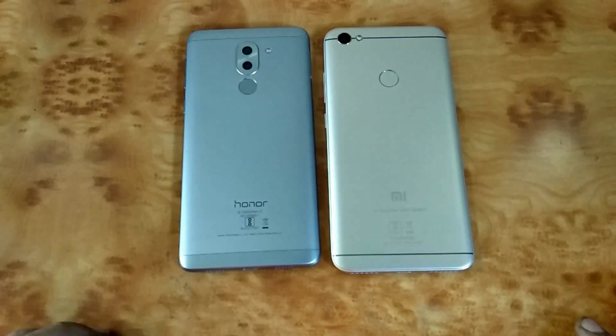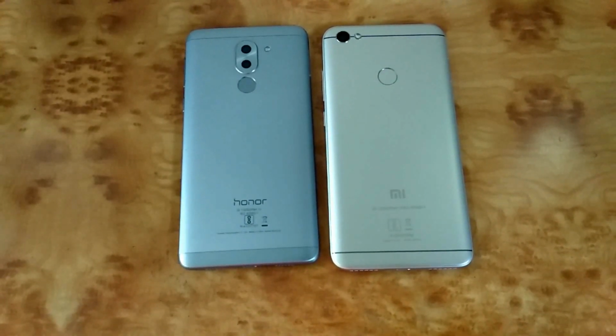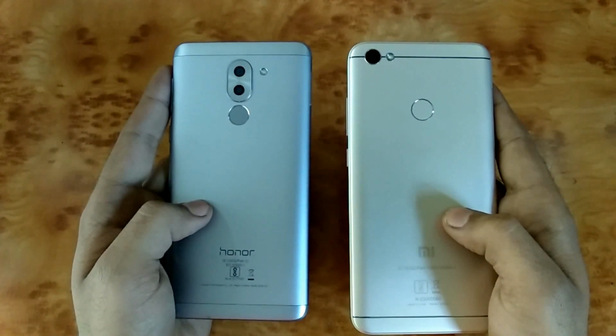Hi guys, what's up? So today I'm going to be doing a speed test comparison between Honor 6X and Y1, the newly launched phone from Xiaomi. And it's going to be a really good comparison. Both these phones have 3 gigs of RAM, 32 GB of internal storage. So it's going to be really fun. Without any further ado, let's get started.